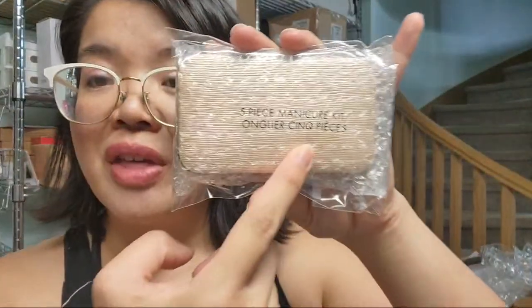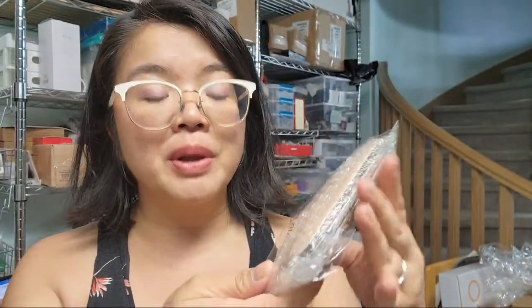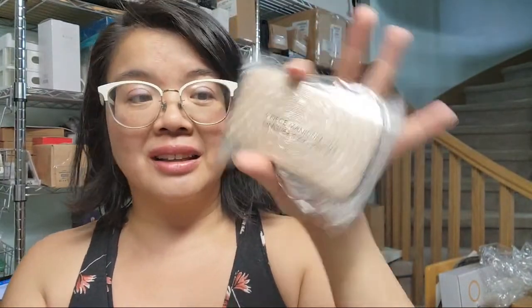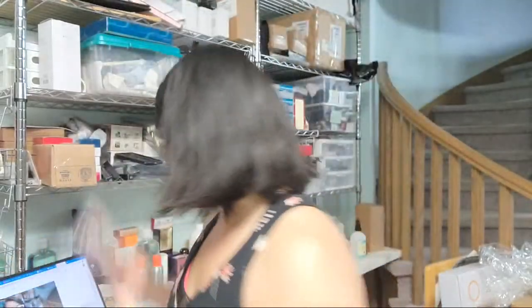And then also I got some other things for, how pretty is this? This is the 5-piece manicure kit. I just figured, you know what, I'm going to be on the go a lot more now. This will be good to have in case I break a nail. I can keep this in my purse, or in my car, so if I break a nail or have a little hangnail, I can just snip it off easily. So I figured that would be good to have.